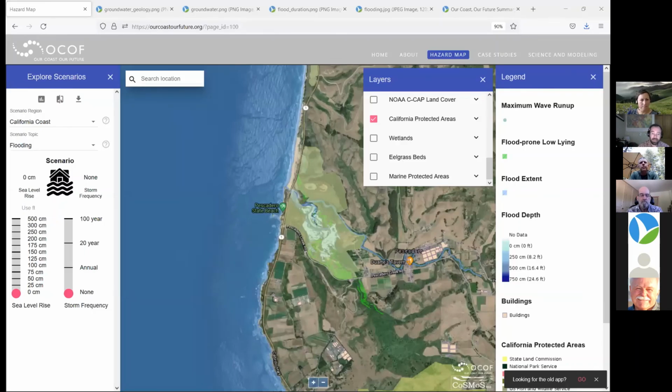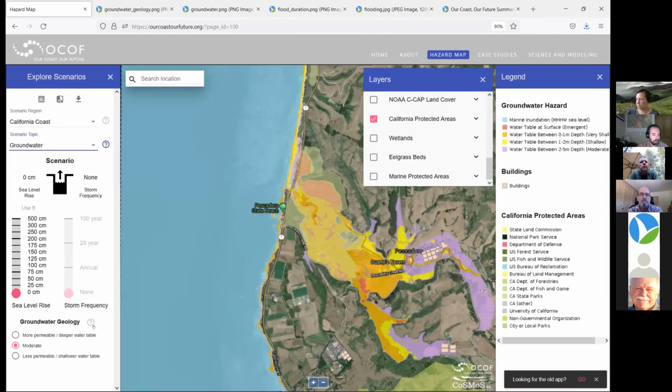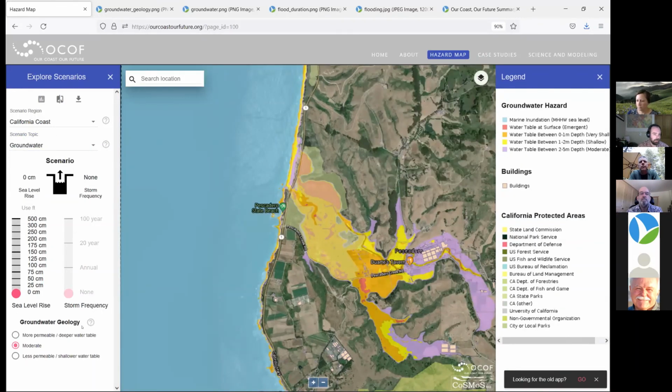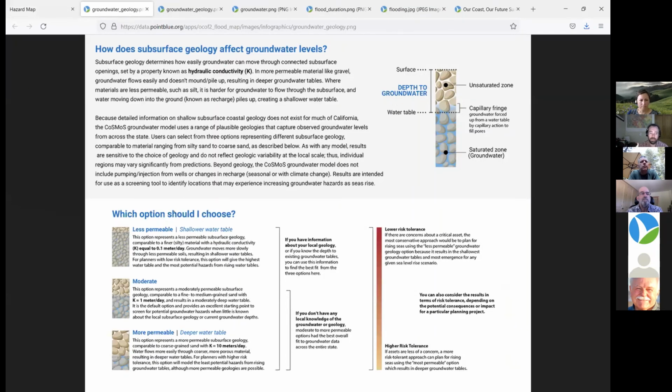Sure, yeah. Would you go ahead and share the infographic that we do try to address this with the little question mark next to the choices of the different permeabilities. This is one of the struggles that we had even developing the models: what is the geology? How does the hydrogeology, what are the parameters that control how water moves and the height of the water table? How do we actually put those into the models, especially at the super high resolution that the models are performed at? So there's that question mark right there by the groundwater geology. And we do kind of go into what you can see or which option should I choose.